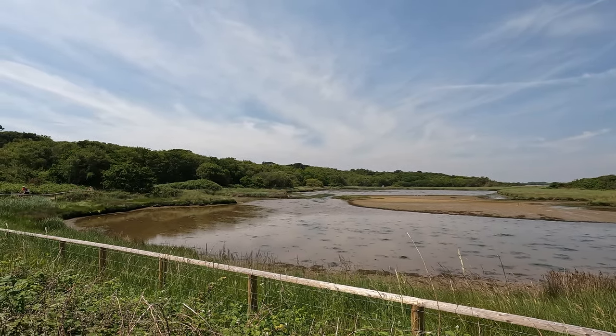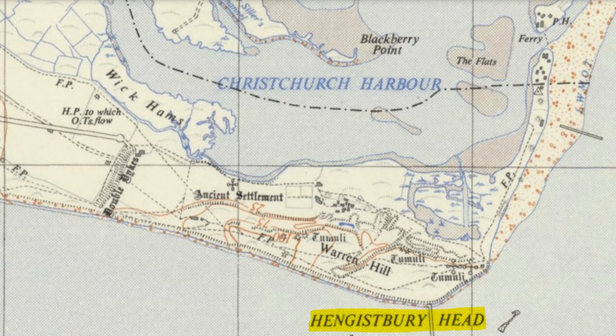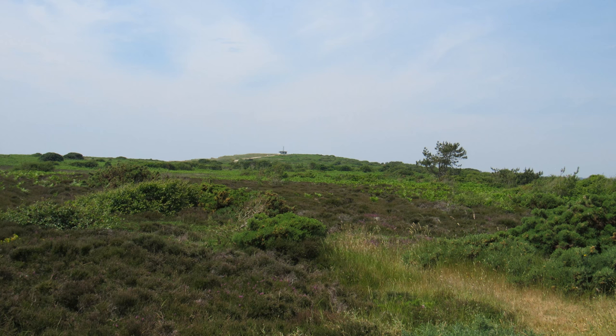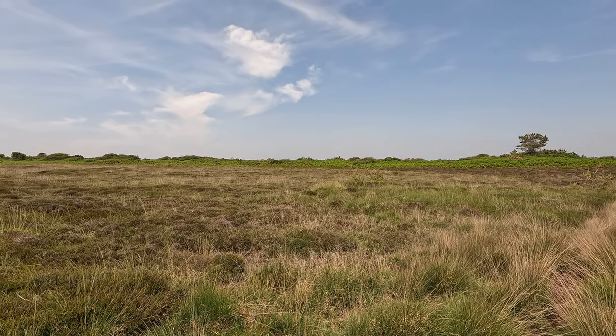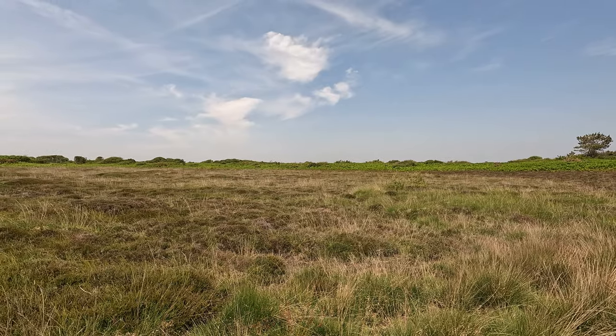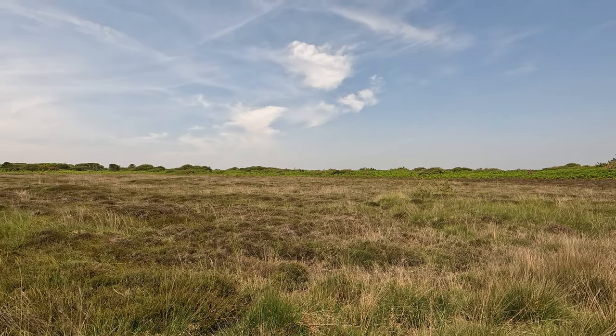So the head's named after the legendary Jutish leader Hengist from the 5th century, but there are many other theories. And it's been inhabited since the Stone Age, and there was continuous occupation through the ages. I mean, there are Bronze Age barrows and Iron Age fortifications around here, and the Romans may have used it. But the area wasn't really subsequently occupied again until Alfred the Great built a harbour as a defence against raiders from overseas. He built up and fortified the town that became Christchurch on the northern side of the harbour.